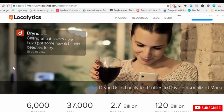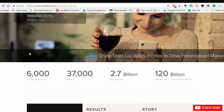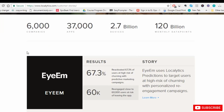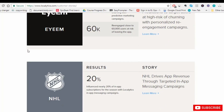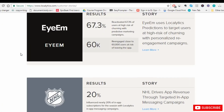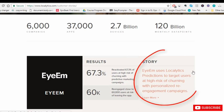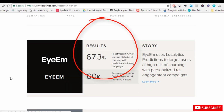I also like this page of case studies from a company called Localytics. I think that's how you pronounce it. Now, they obviously have a bank of case studies. So what they've done is they've collated them onto one page, kind of created an index of them. And they've cleverly pulled together the 2 bits from each case study that they know most people want to read. And that's the story, the headline, what the case study is about, and then the results. You can see that here.